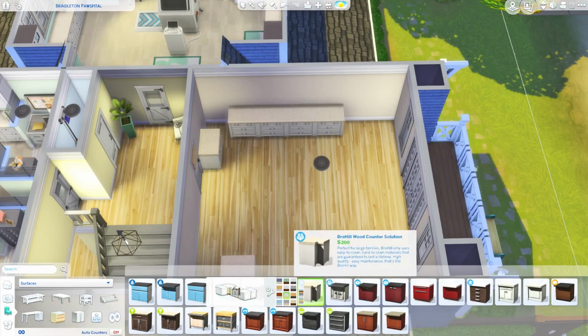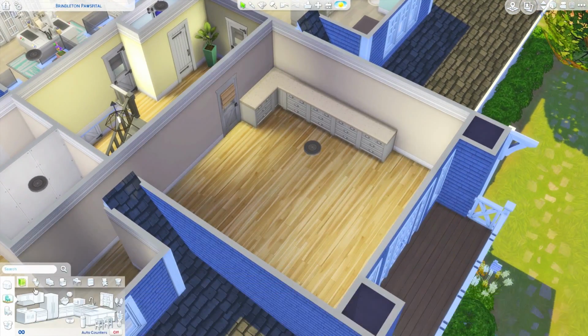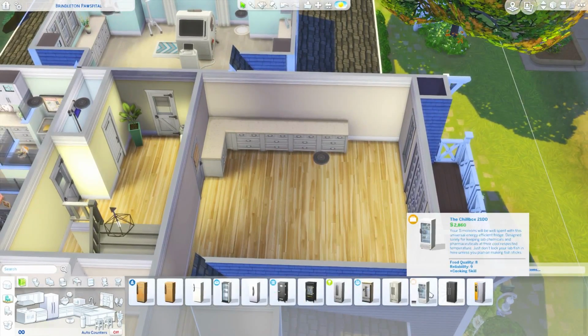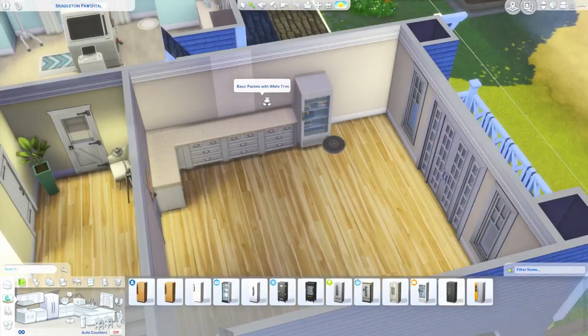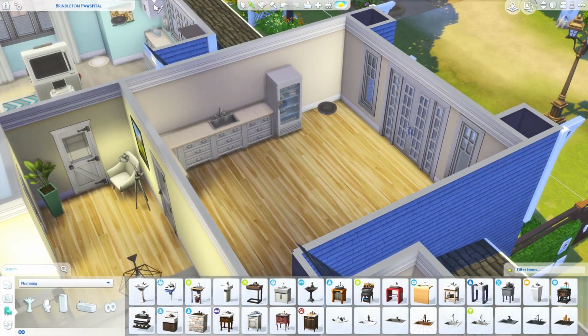And we can get one of the fridges that came with Get to Work, the one that looks like a cafeteria fridge or whatever. Where was it? This one? Yes. So we'll just have that here on the end. And then we'll get a sink and then get the cabinets in and such. And I think that should look good.